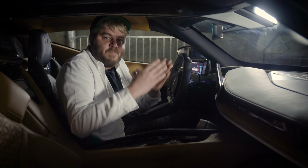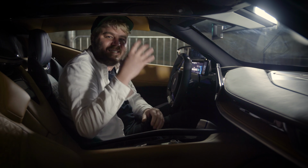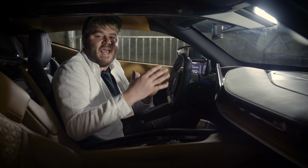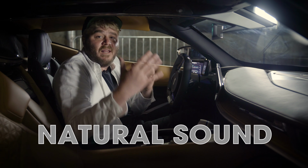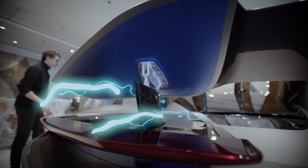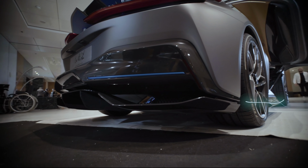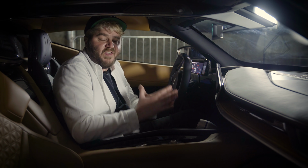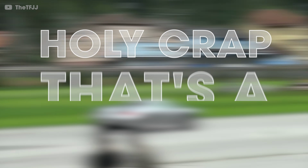And with new performance benchmarks comes a new performance sound. Company engineers tried to amplify the natural sound of an electric motor that grows with speed, and they even tuned the bodywork to use a combination of wind noise and airflow to complement the motor. They want you to hear the sound and think, holy crap, that's a Battista.